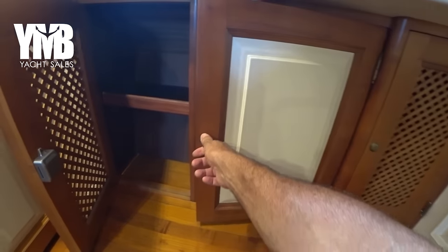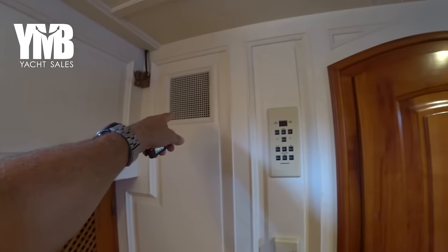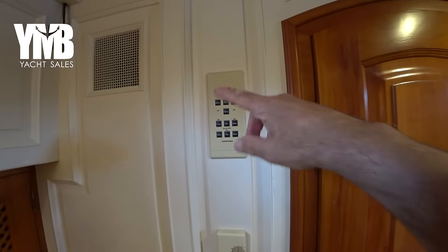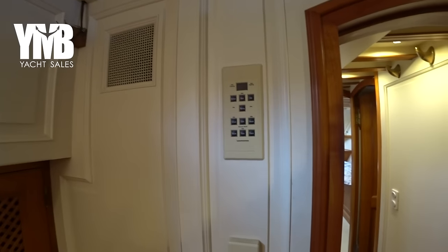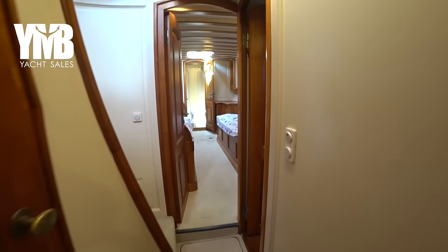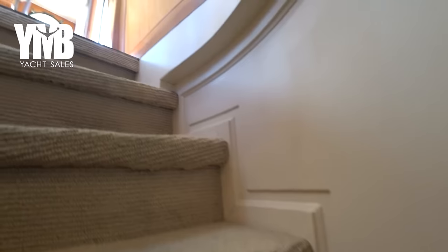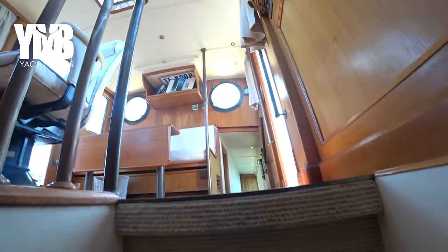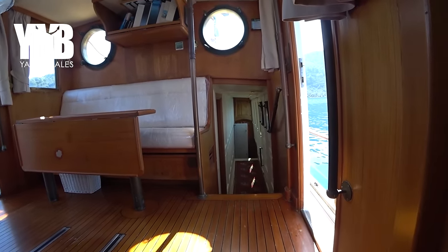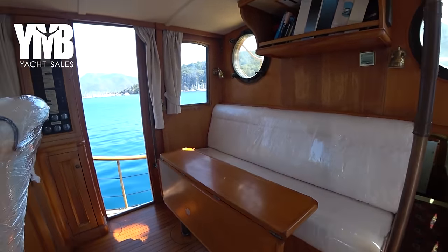Okay, same here. You have air condition in this room. This is the control for the air conditioning system. Now we are going out of this guest cabin compartment, climbing back up to the main deck, into the pilot house. And our last station for today will be the engine room.